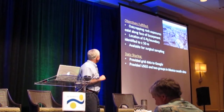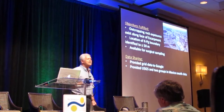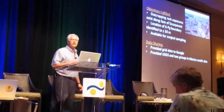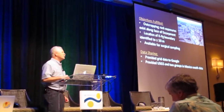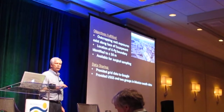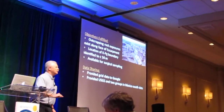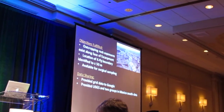Now, I'll make another comment, and there's a lot of interest in the data handling here, and it's an interesting experience of doing the data sharing. We have provided this data to Google already. It's up on Google Earth. If you scan in on the escarpment face, you'll see it's now one of the best mapped sections of the world. You have to zoom in on it in order to see that, but if you wanted to work on the escarpment, there it is, it's available.